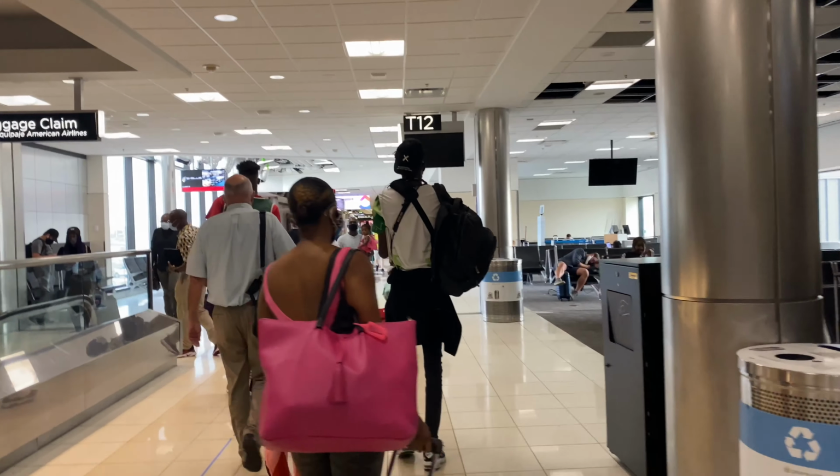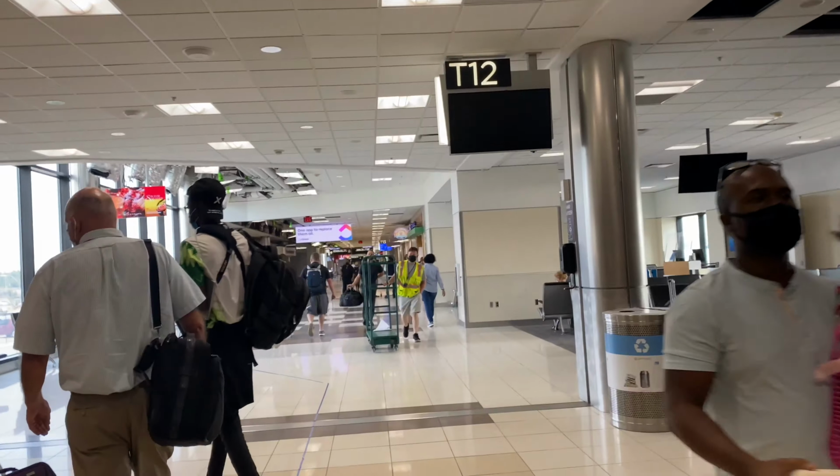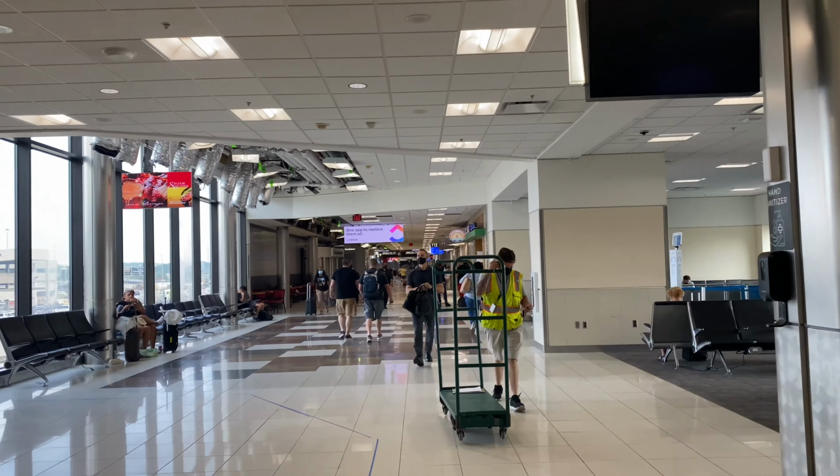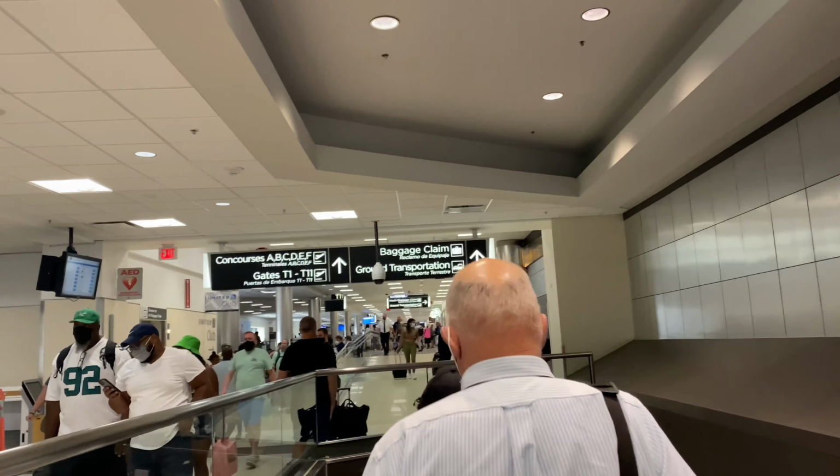But also baggage, you see that signage right there, it says baggage claim. Always look up there. If you need to retrieve your baggage, if you've checked some baggage in at some point, look for the signage that says baggage and it will lead you to it. For instance, this one right here is leading me down some stairs to a lower floor to get the baggage.